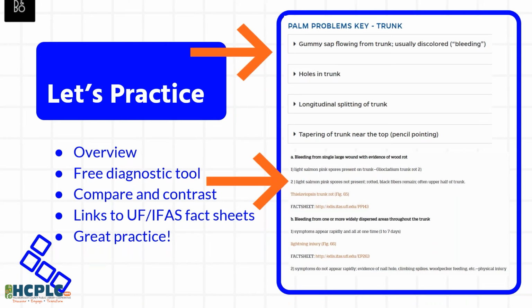We recently had a question come into the extension office about bleeding from the trunk or a wound. And if you could look at this, you'd pick that it's on the trunk. You could find evidence of what appears to be bleeding or some kind of a liquid coming from the trunk. And what this could be caused by, it could be trunk rot, it could be caused by animals such as woodpeckers, it could be caused by physical injury such as a nail hole, or even lightning. So here, if you start to see these, it can help you narrow it down.